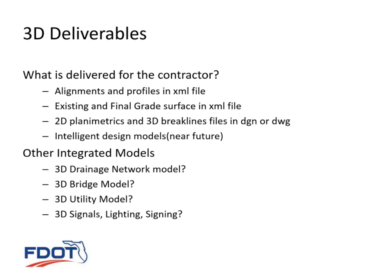We're hoping to also be able to deliver the 3D bridge model and all of the components that go into a bridge. Part of the benefits of this is to be able to provide the fabricators or the shop drawings. We don't necessarily need shop drawings if we can provide them a complete 3D structure model of each of the components that goes into either a bridge or the drainage network.